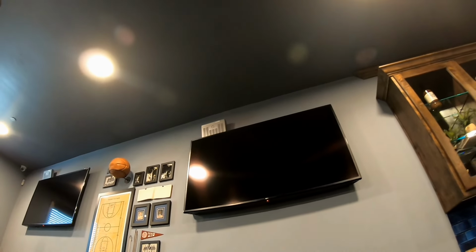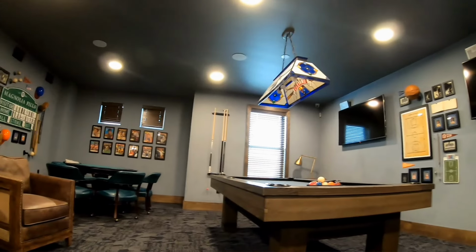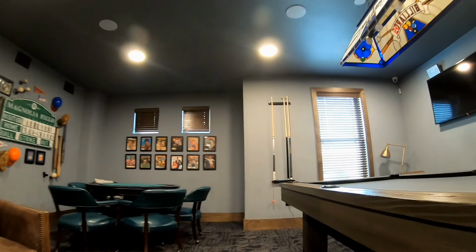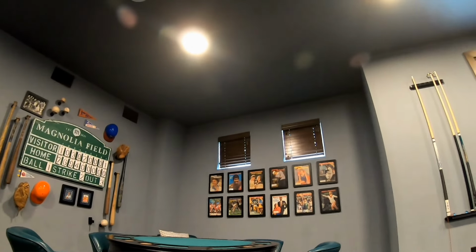Just again, the attention to detail that went into this facility. There's our regulation pool table. It's level and a really nice pool table. Over here is where I like to play poker.